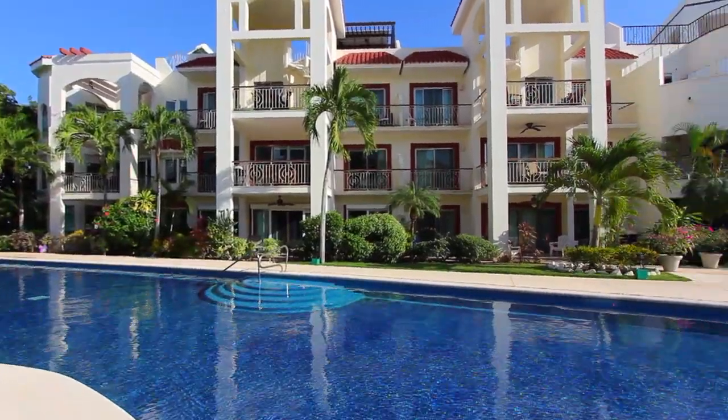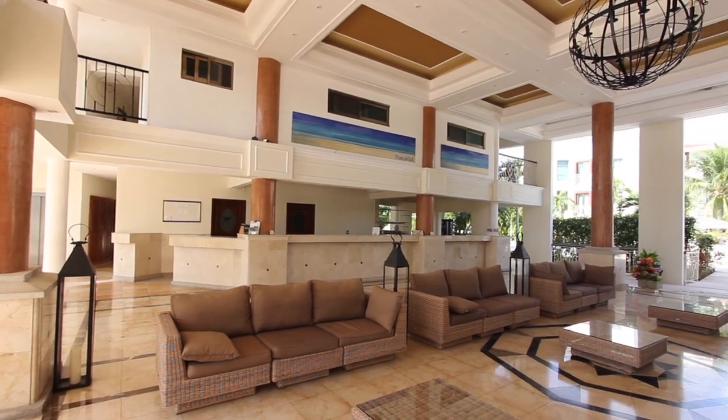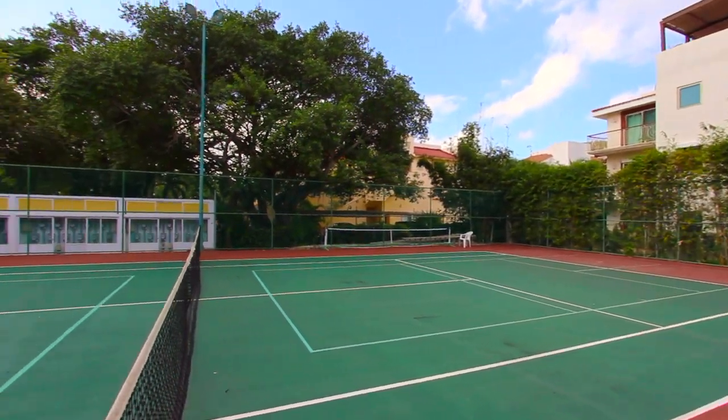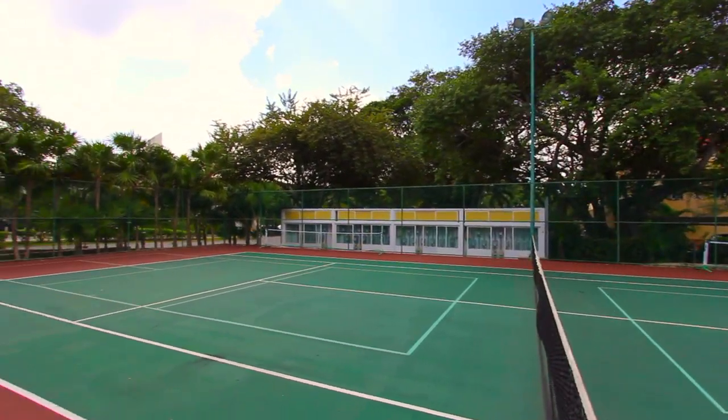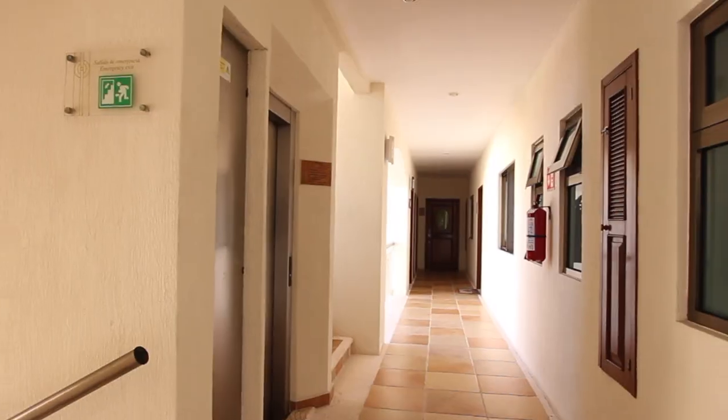So some of the really great amenities on site, you have a beautiful pool, as you can see behind me, it's semi-Olympic, so you can do laps and enjoy it with the family. You have a lobby, concierge, there's a gym, there's a tennis court, there's also front security to get in. Now the complex has four towers. Each one has an elevator for easy access.